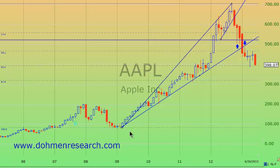And we can see here it was a beautiful rally, especially after the low in March of 2009, which was after the financial crisis, the global financial crisis, where everything caved in. And that was the start of a huge up move for Apple. And we got up to 705 here. And this is what everybody and his dog owned. Apple stock was truly over-owned.